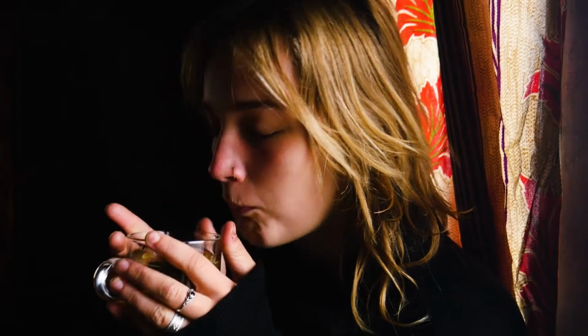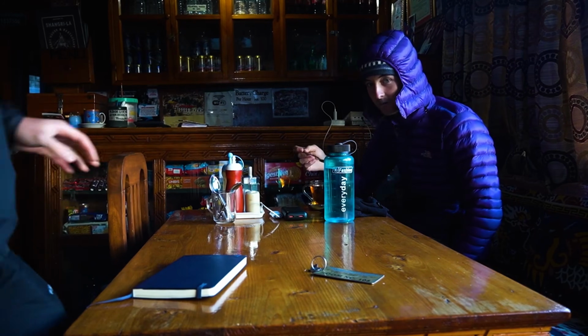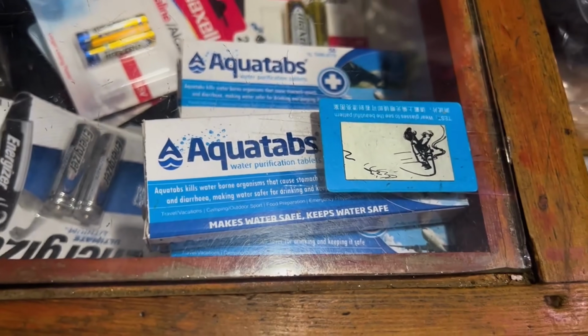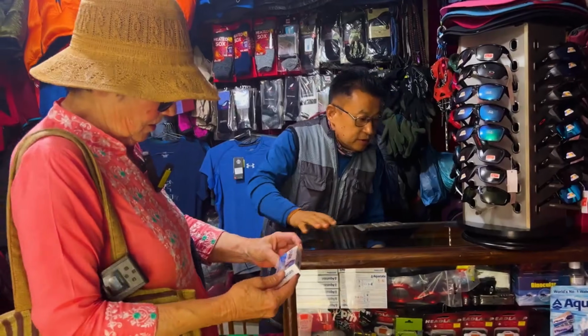Staying hydrated is crucial while trekking in the Himalayas. Carry a reusable water bottle and make sure to drink at least 2 to 3 liters of water a day. You can use water purification tablets, the straw, or an electric device, but be sure you use something.